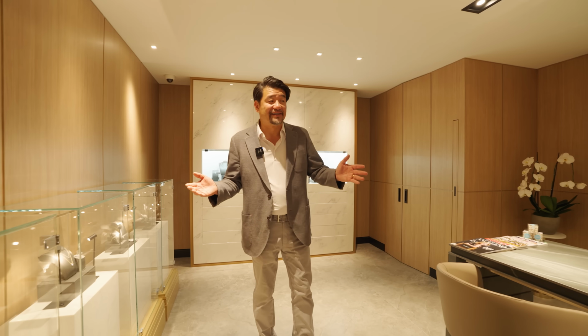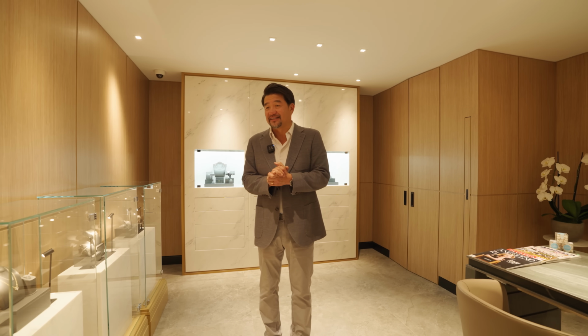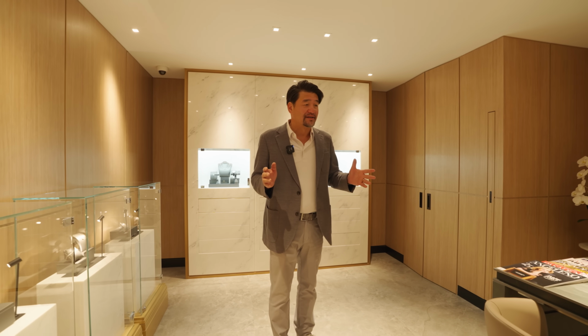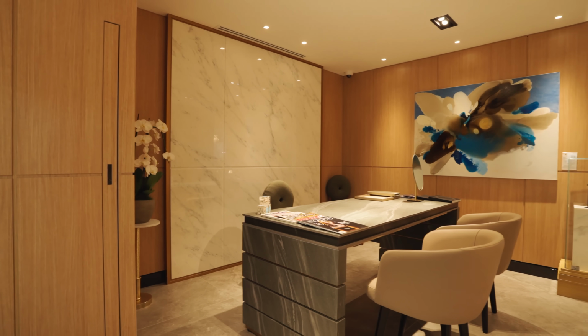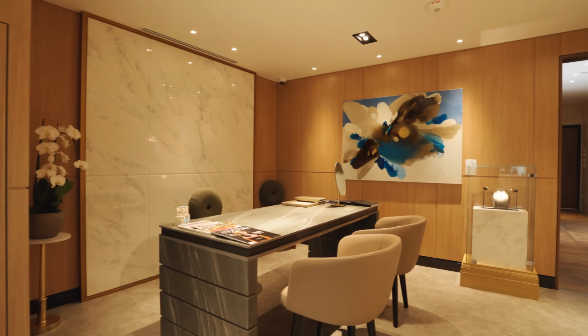So welcome to my VIP room, VIC room even. And this is just more of a private area, a private salon for clients to be able to see things and discuss in a more private setting. So I think this is a really cool room.